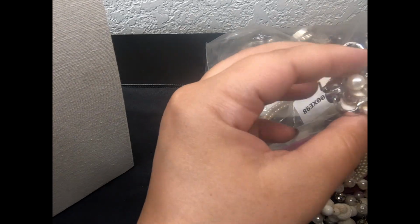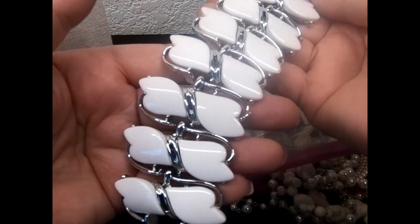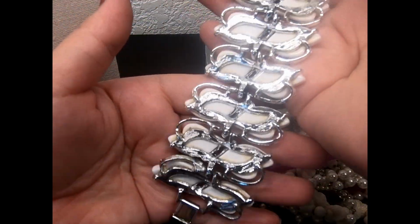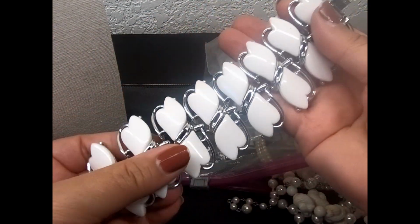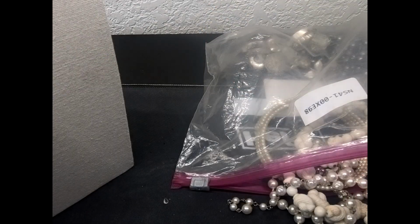Whoa, look at this. Look at this bracelet. This looks like it might be like a Lisner or something like that. Let's see. Oh, surprised. I don't see any signature on this one. But it looks like it's in really great shape.